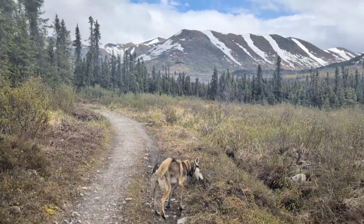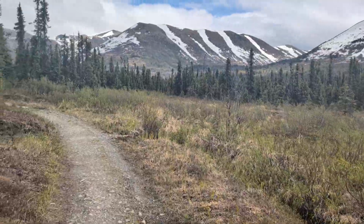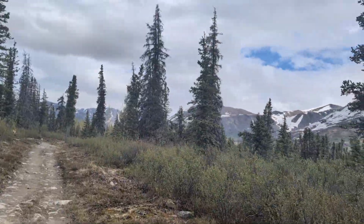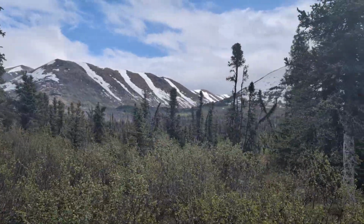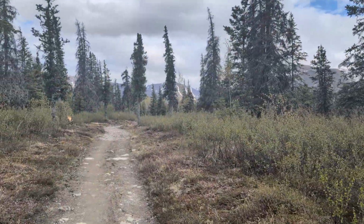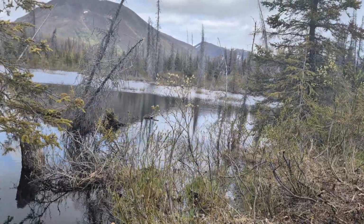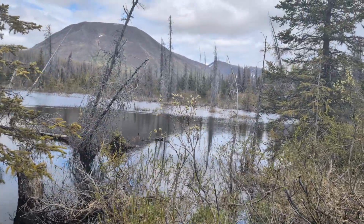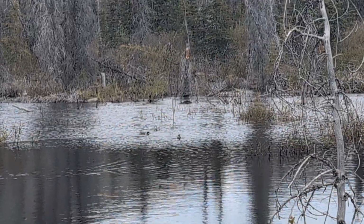As I climb higher, the trees are becoming shorter and the wind is picking up. I'm really enjoying these mountain views, looking at how the snow has melted off and where the snow remains. I've come to a flat plateau. It looks like some flooding is going on here with all the snow melt. Can you see the ducks? Quack, quack.